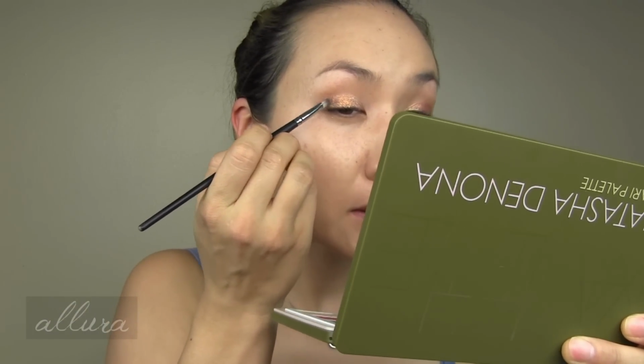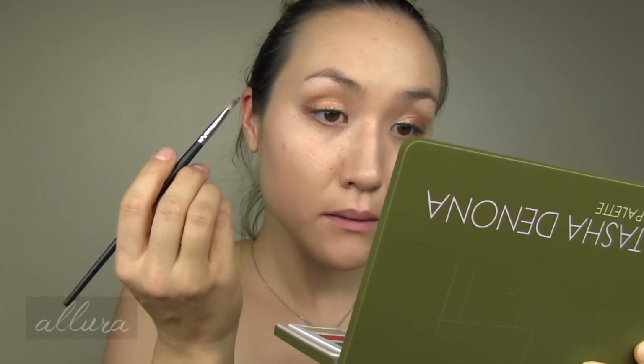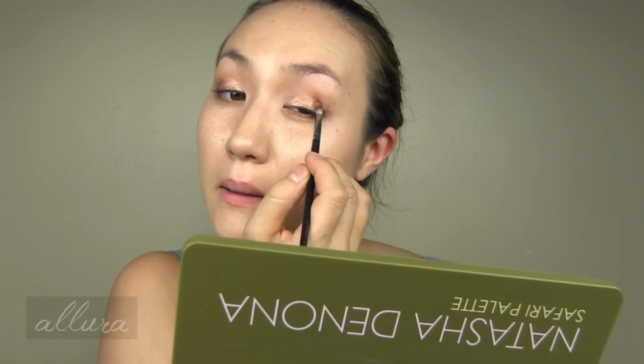Let's go back in with that flat synthetic one. See if it's just the shade that's not super deep, or if it fits the application. Yeah, maybe it is the color that's not super deep. Okay, I need to balance the shimmer out with some accenting and crease work. So again, with a matte, deeper brown shade, I'm just going to go through the crease here. And I am going to put a little bit of that on the outer corner too.